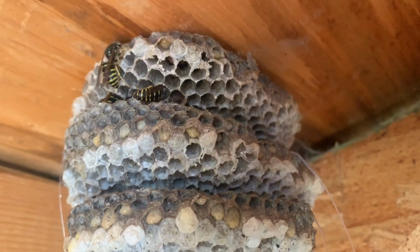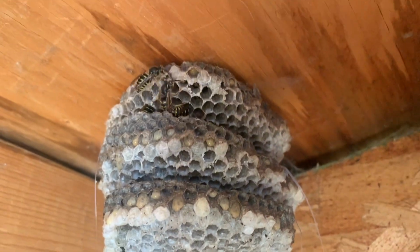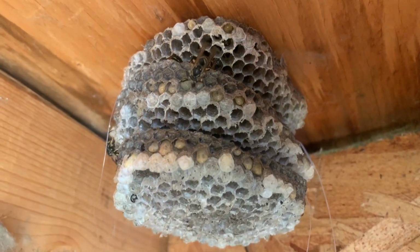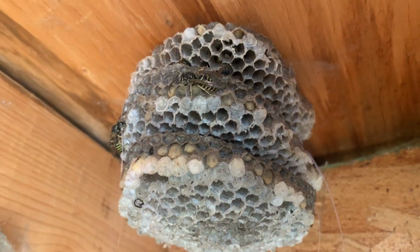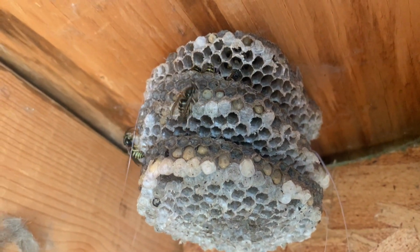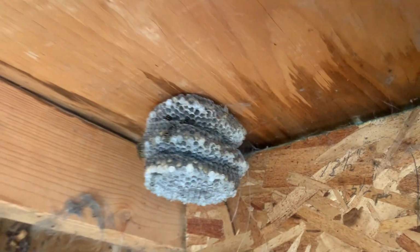The first one 2 days ago is hanging in my shed, and I'm really not sure whether they're going to survive or not. I think I killed too many of the foragers, perhaps, because there are some wasps tending to the larva and stuff on the cones, but they're not going out to get food, and they need somebody to go out and get food. So I'm hoping that nest survives, but we'll see. This is, for me, a little bit of a learning process.